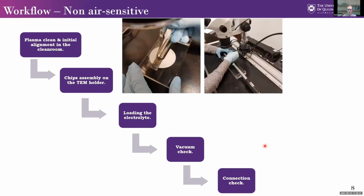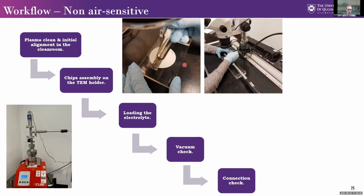So then we can assemble the chips in the TEM holder. And this, as I mentioned, due to the electron transparent windows being really small, is a little bit fiddly to get to work. A little bit, maybe a lot. It's quite fiddly to get that to work. And so that's an important process. You can do that underneath a standard stereo microscope to get that alignment correct.